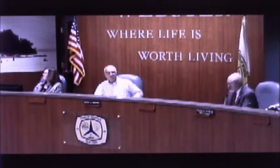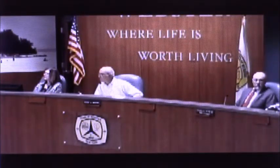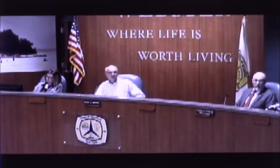You have to get a permit, obviously, to move it. And then you have one year of meaningful construction. If it doesn't happen within a year, you have to come back to the board and reapply for the variance. Okay. So good luck with your project.